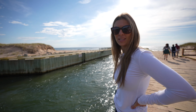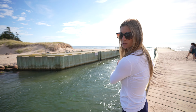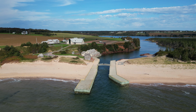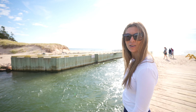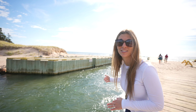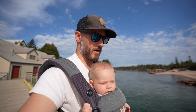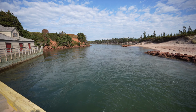Apparently, in the summertime, when the tide is going out, all this water rushes this way, and kids jump from here into the water and get pushed out to the little sandbar right out there, which sounds absolutely so much fun, even for adults. I don't know why he's just saying kids have to do it, but. The water here is flowing so fast through this little channel right here, but it's really nice.